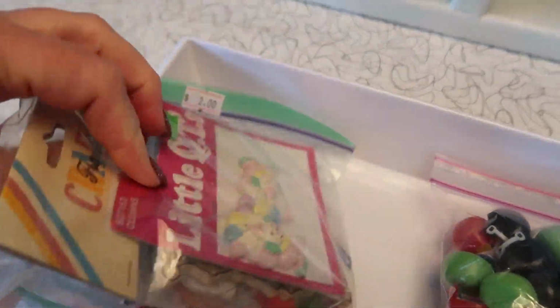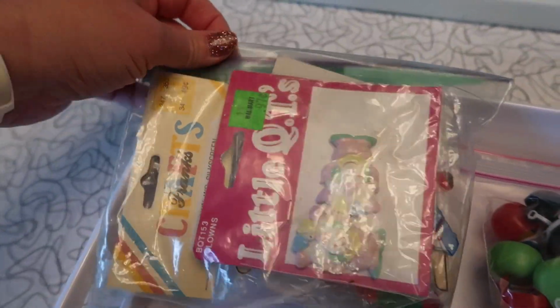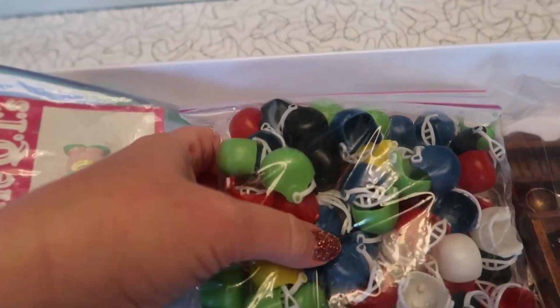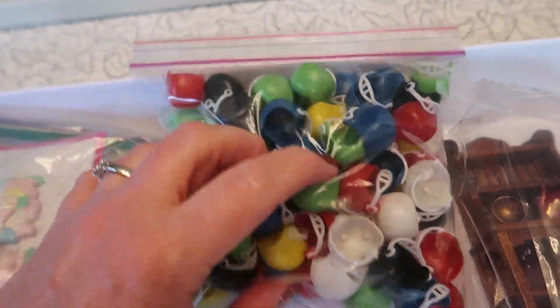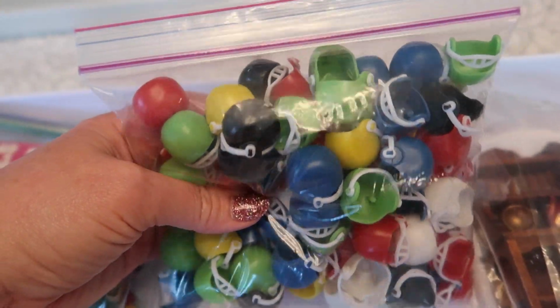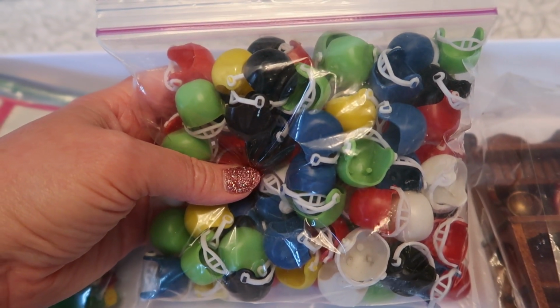Crafts. It's crafting stuff, guys. It's just little crafting things, but from the 80s. So they're vintage crafts that were never used. And then this whole big bag of football helmets. I don't know why I bought that, but I guess I thought I might do something with them. You just never know. I'm a crafter at heart, so I'm always crafting.